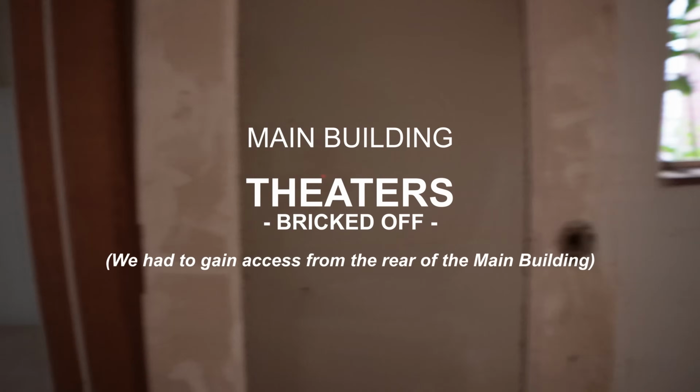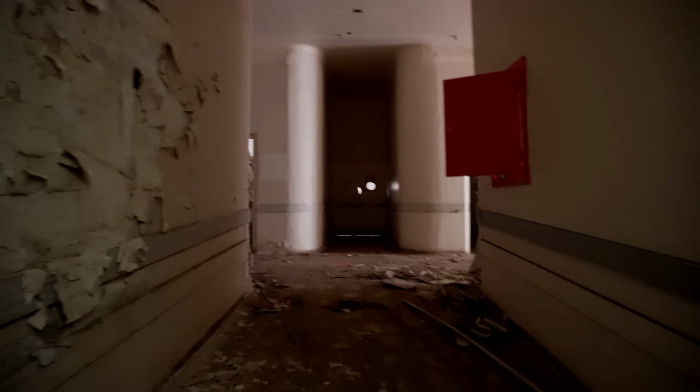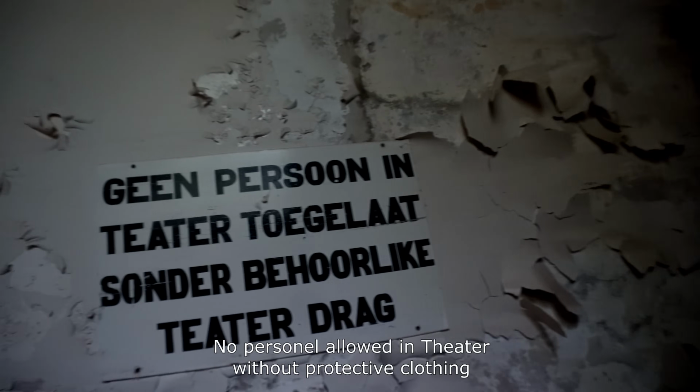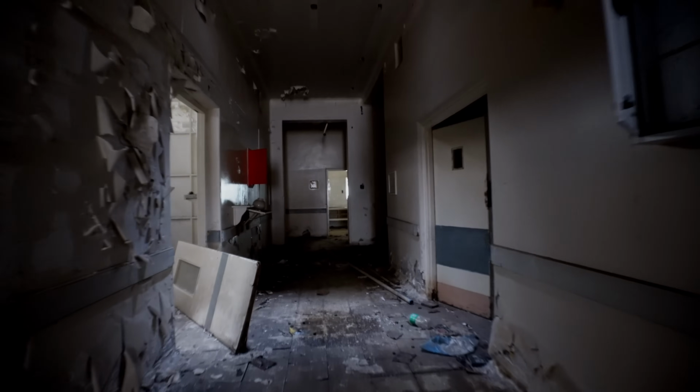Down a covered concrete walkway, we make our way into the back of the main building, to stumble across the operating theatres. This was totally inaccessible from the front of the main building. This place has zero graffiti, and most of the damage looks to be caused by natural decay. Obviously, medical equipment was either salvaged or scrapped, but what remains looks to be untouched for close to 20 years.